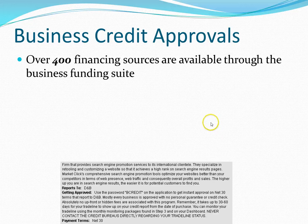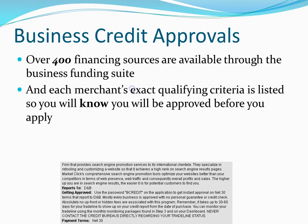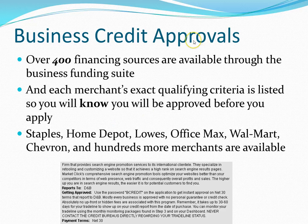Okay, so there's actually over 400 financing sources available through the funding suite for actual funding. And each merchant's exact criteria is listed so you'll know you'll be approved before you even apply. Staples, Home Depot, Lowe's, OfficeMax, Walmart, Chevron, and hundreds more merchants are available. Remember, in business credit, there's really two different types. There's store credit. This is credit you can use in a company's store like Staples, Home Depot, OfficeMax.